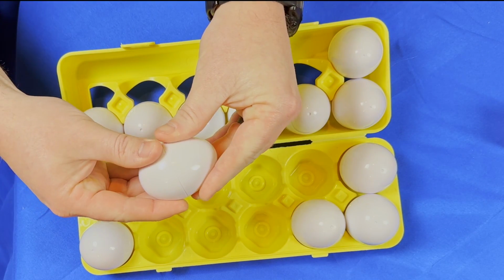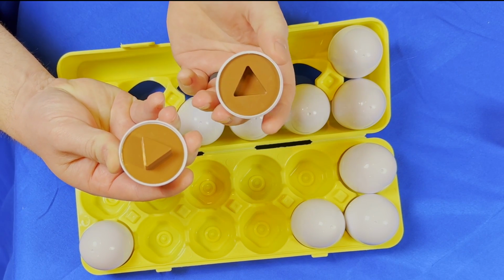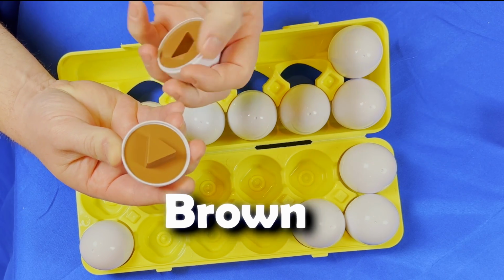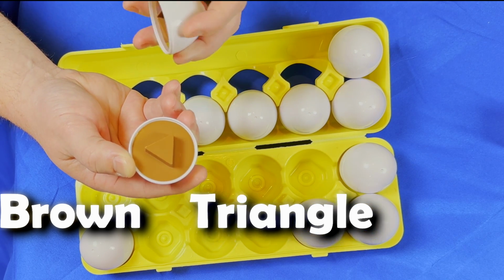Okay, let's do two more. Let's look at this one. Are you ready? Oh my goodness, what color is this? That's right, this is brown. And what shape do you see? That's right, it has three corners, so it's a triangle.